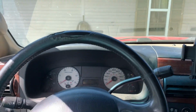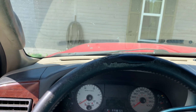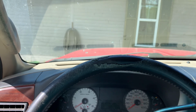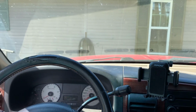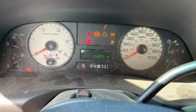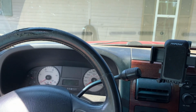But anyway, I bought this truck May 10th, 2019. Today is April 22nd, I believe, 2021. This video, like I said, will go up around the 2-year time frame. Again, it had 207,262 on it when I bought it, and now it has 236,479. I put like 4,000 miles on this thing in about a month and a half.